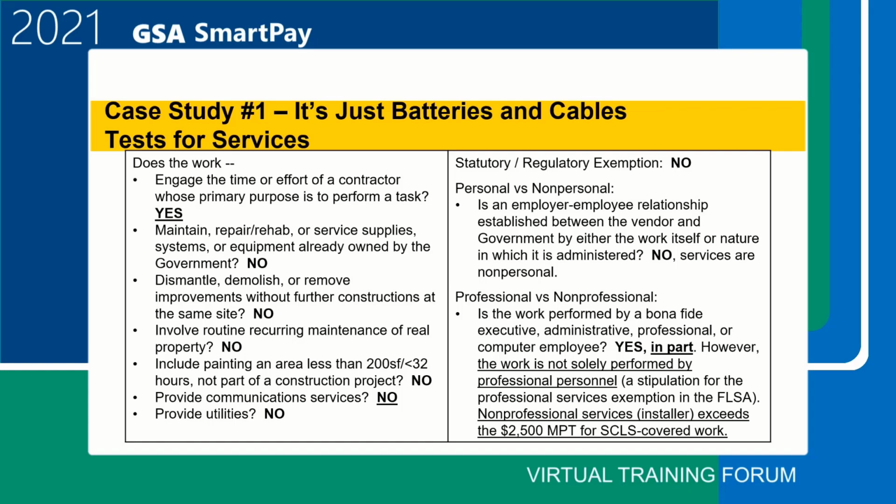$4,787.15 of the total price, or 48%. That service, that work performed by that employee is not considered professional services and is covered by the service contract labor standards. So the work is not solely performed by individuals that fall within the professional services exemption as provided for under the Fair Labor Standards Act.